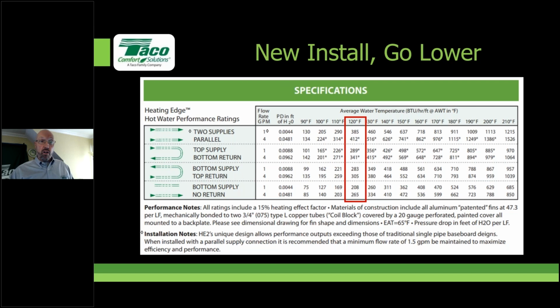But if you want to get more BTUs per linear foot out of it, take a look at the top at the 2 supplies parallel, and they give you nice pictures to show you how you're going to pipe it in there, at 385 BTUs per linear foot. I'm sorry, this is the proper 130 supply, 110 return, and you're getting 385 BTUs per linear foot. So we could actually drop that down to say the 110 degree column at the 120 if you wanted to get that boiler to condense even more. So just a lot of options that you can get away with in covering the heat loads of different rooms.